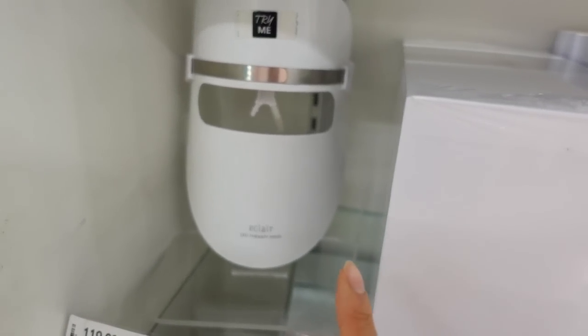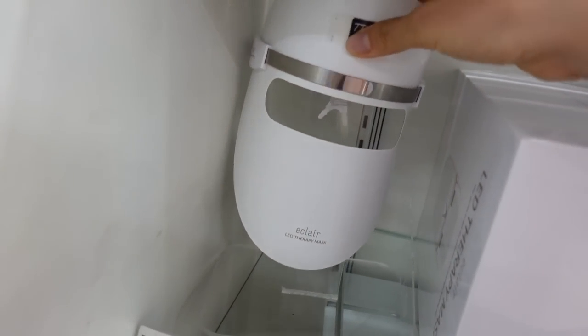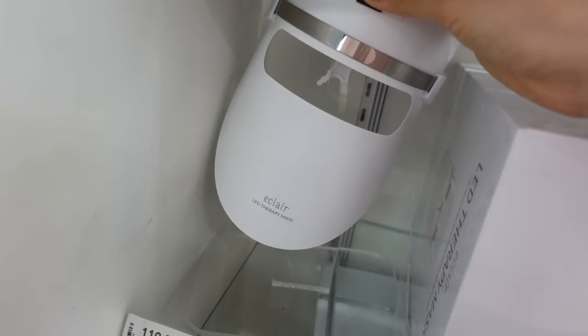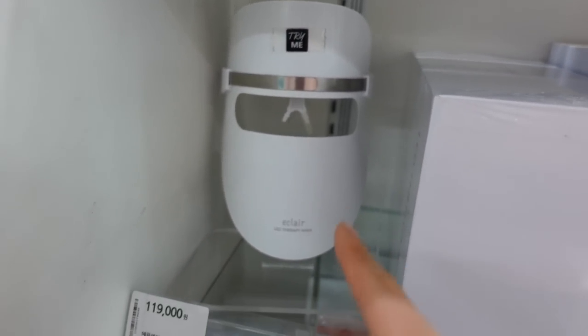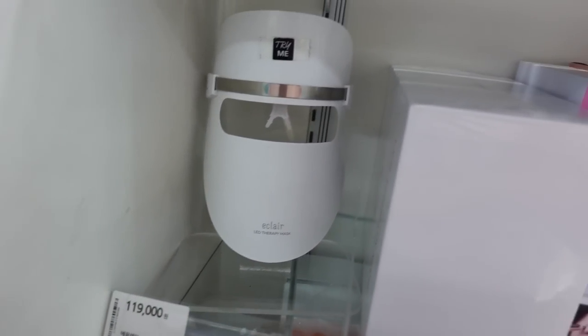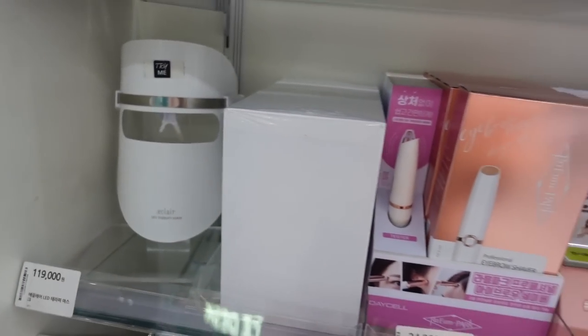Also, the LED mask right here from Eclair. This is also really light, and you can use it in an easy way. And you can find it at wishtrend.com as well. When they have crazy sales, they have it with like 50% discount or a really high discount. So keep that in mind.